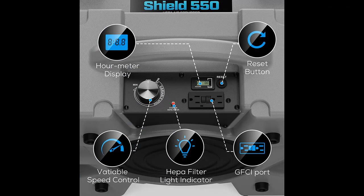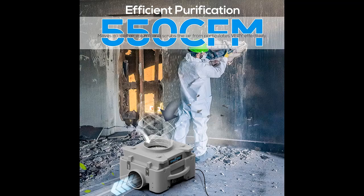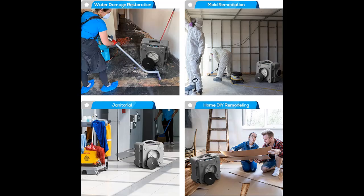S550 air purifiers remove harmful airborne particles including smoke, pet dander, pollen, sawdust, and other miscellaneous debris. For commercial heavy-duty use, the pre-filter, MEVR-10, protects the prime HEPA filter, acting as a large particle cleaner, allowing the HEPA filter to do the finer work. Ideal for home repair and construction sites, sewage remediation, water and fire damage restoration.